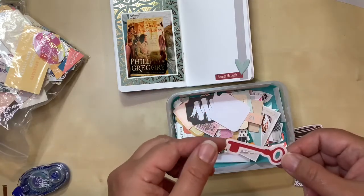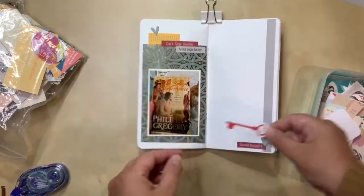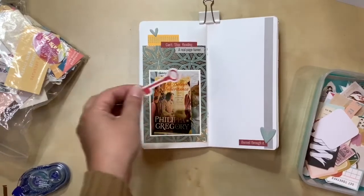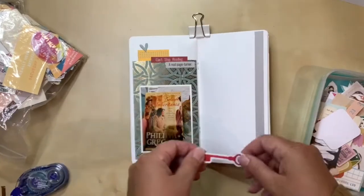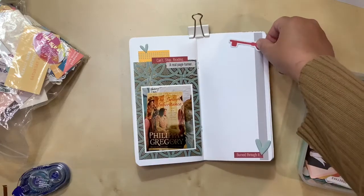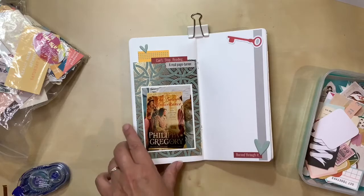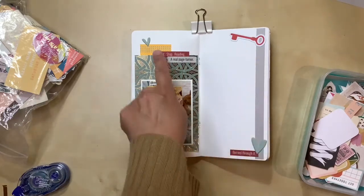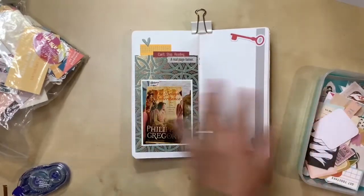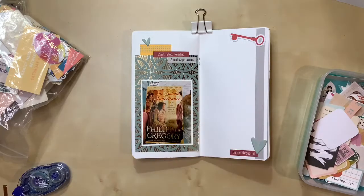Hello. What about this? It's not exactly the right red, but it's kind of cool. It's an old time key to my heart, key to the kingdom. That might work here. What if I put it up here kind of at an angle, and then I would still have room for journaling? I kind of like it, but then I think, and now I need to work in some of this yellowy gold color too, so that everything carries over. But you know what? I'm liking the key. I'm going to keep that.